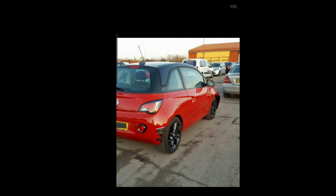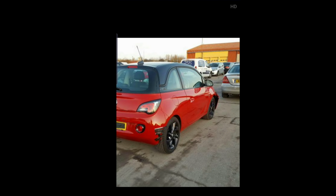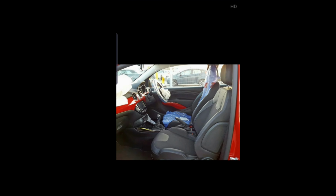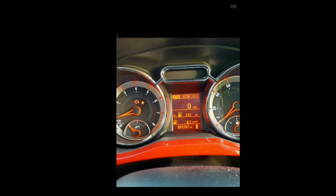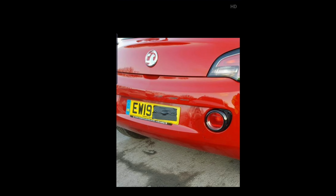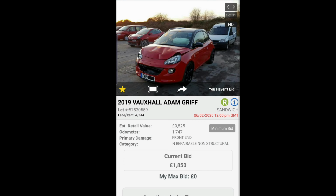And on the rear as well, it's been taped up on that rear section there, so obviously you have to take that into consideration as well. Now, both airbags have been deployed. Interesting. This is the great thing about this car. It's done 1,747 miles. It's nothing. As you can see, the bumper's taken a bit of a nudge. We'll start on 1850.